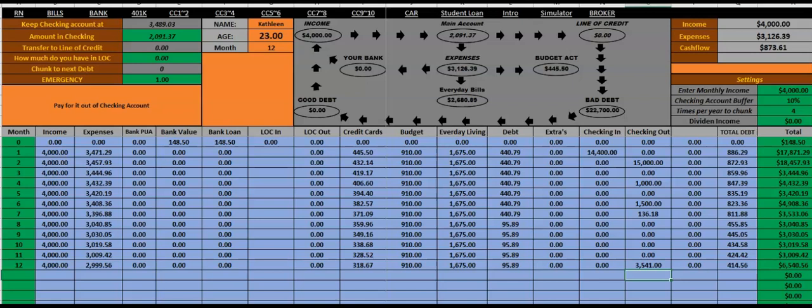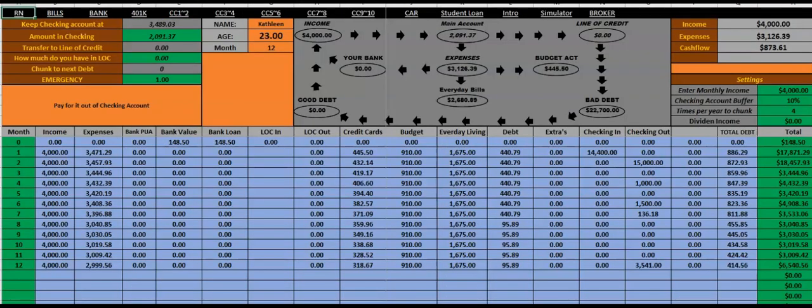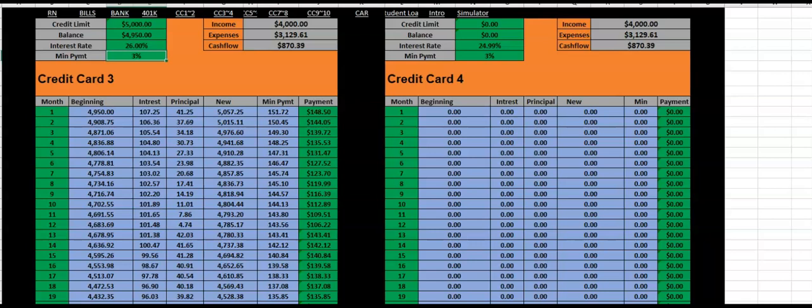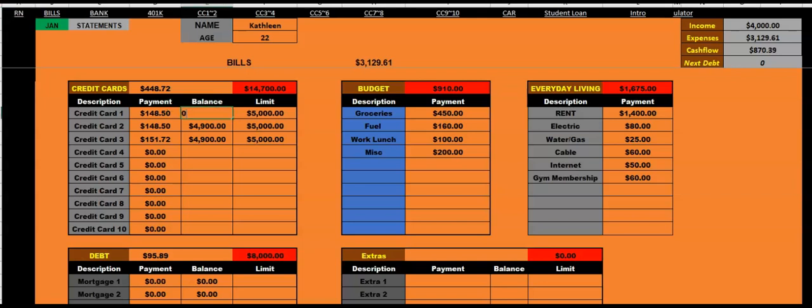Even $2,091. She will then put $2,000 to credit card 2, make a payment of $2,000. Credit card 2 in month 12 will make a payment of $2,000. So another $2,000 will come out, $91.37. So since the year balance transfer offer is up, these credit cards will now go to 26%. So we have credit card 1 paid off. The other 2, since there's no longer a balance transfer, would be a little bit more per month.